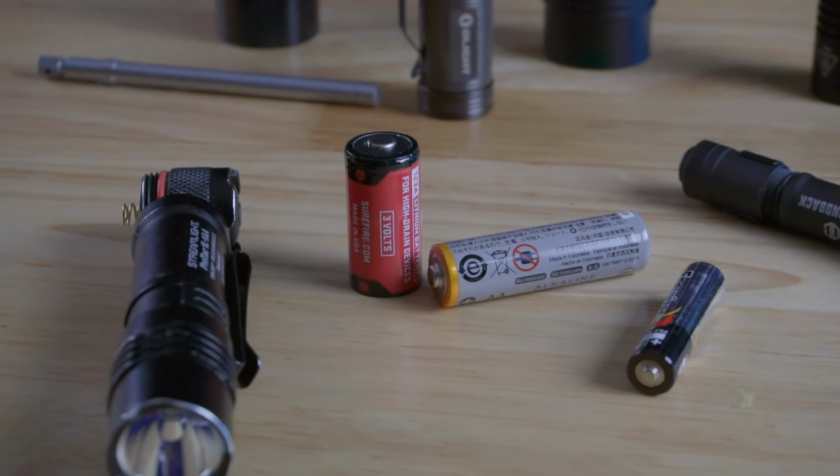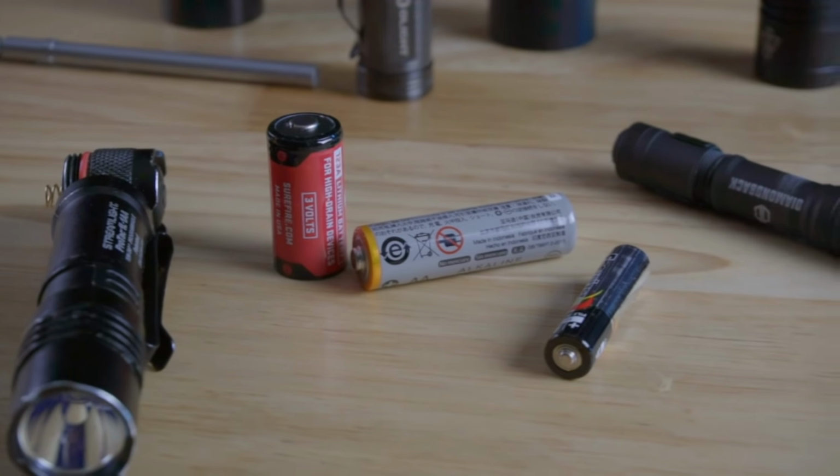What I do recommend you avoid is just picking the first one on Amazon that comes from China, or walking into, you know, Walmart and picking up the first thing that says tactical on it and adding that to your everyday carry. Stick with something that has a reputation.